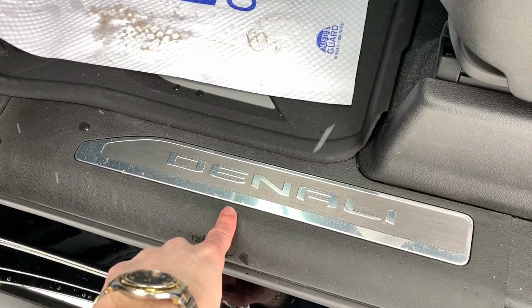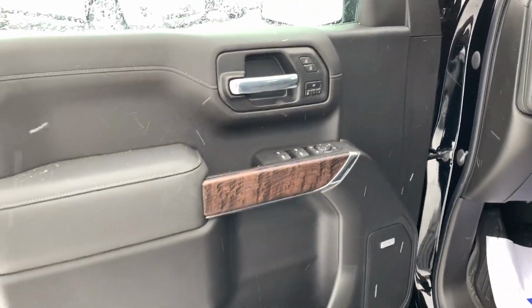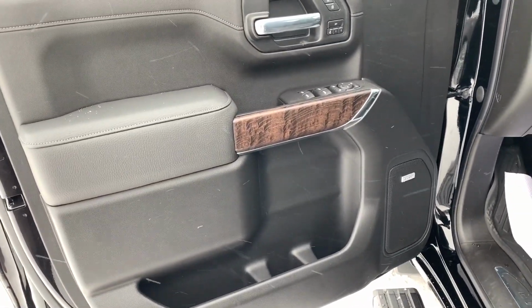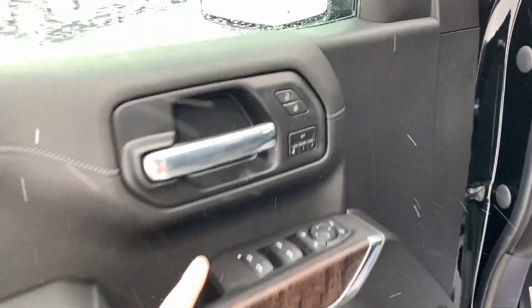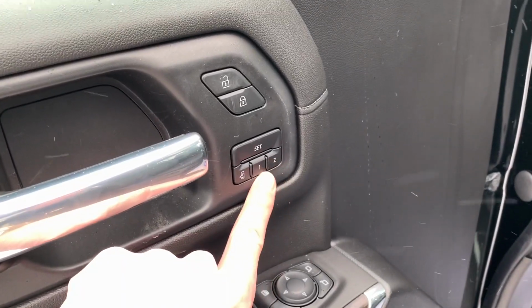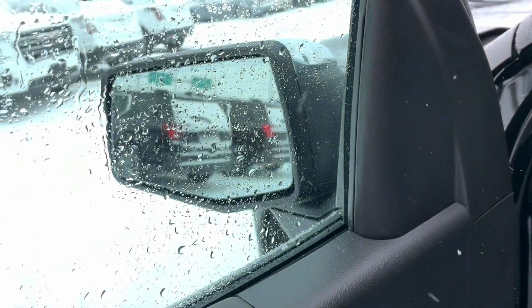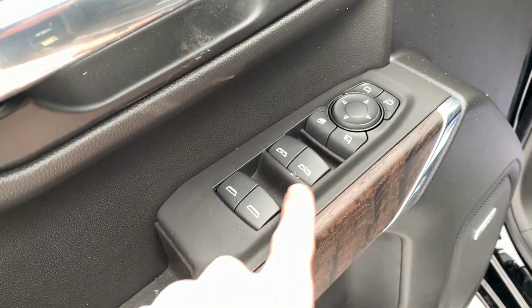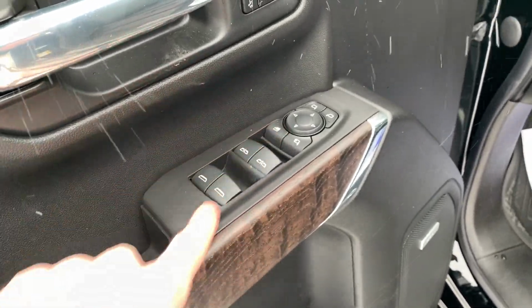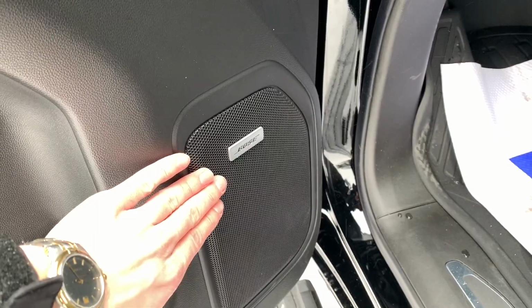Aluminum Denali sill plate on the door sill. Once again, you're a Denali owner, you want to have that logo all over the place, show everybody that you've got a Denali. On the door panel itself, you've got your locks, your power memory seat settings, your adjustable mirrors with the folding feature. And then you've got your one-touch auto down windows and one-touch up for the 2 fronts. The Bose speakers, so the Bose premium audio is excellent.